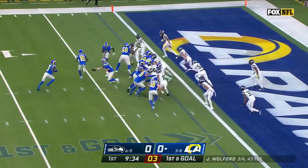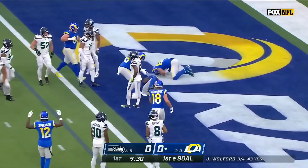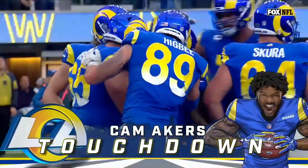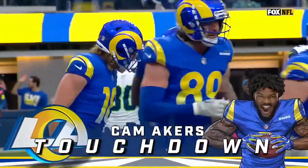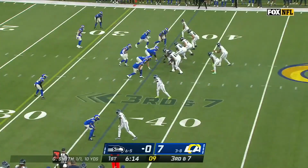Powell in motion. The give to Akers, trying to jump cut his way in. He does! It's a touchdown for Los Angeles. And for the 2nd time this year, the Rams have a touchdown on their opening drive.